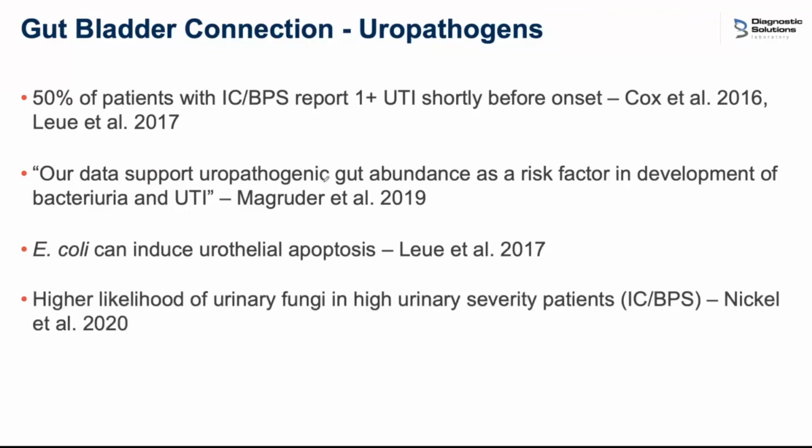Now, here's an interesting piece. Nickel et al. recently found that in patients with ICBPS, the likelihood of finding fungi in the urine increases with severity of urinary symptoms. In practice, I do find candida and other fungi on stool tests for my patients with bladder symptoms as well. But when you think about ICBPS and the diagnostics, one of the requirements was that you do not currently have a UTI. So if you're finding fungi in the urine of patients with ICBPS, is that the correct diagnosis or is it not? So that brings a lot into question.